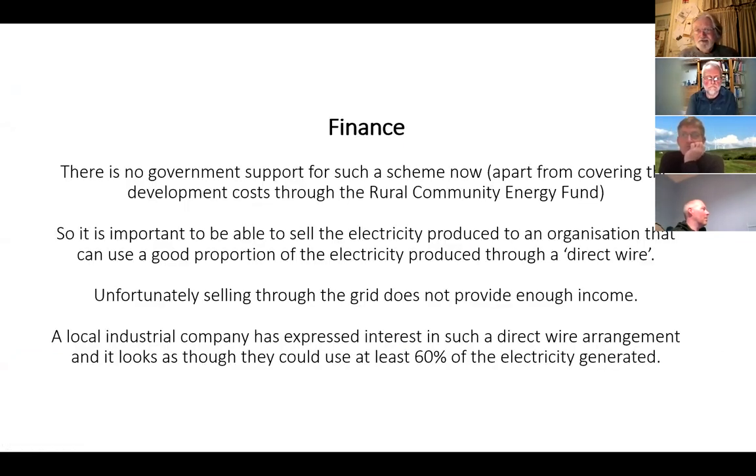Now, finance. There is no government support for such a scheme anymore, apart from covering the development costs through the Rural Community Energy Fund, which is very useful in its own right. But in terms of actually building it or operating it, the foundation will be on its own.